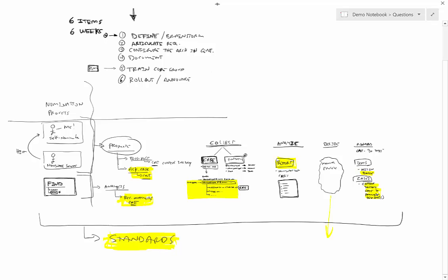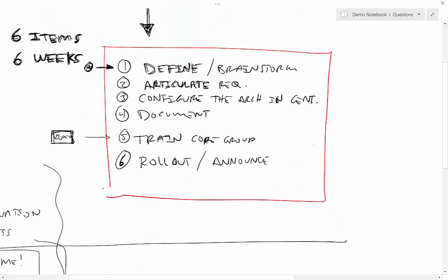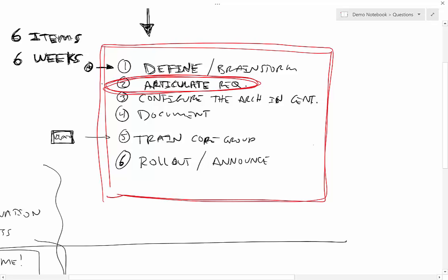And the way I would tend to describe that is through this. This is what the sprint would look like. We just talked a lot about basically number 2: let's articulate the requirements. And we mentioned documenting it a little bit. We kind of skipped the fact of actually configuring it, but in my opinion, that's how we would make this program live. It sounds like we're doing a lot of this stuff, but there's the recipe right there.